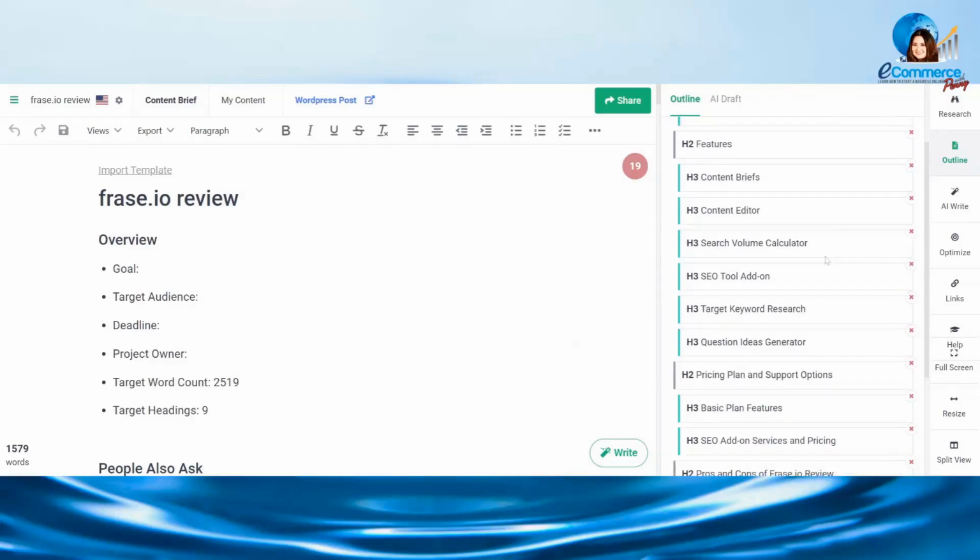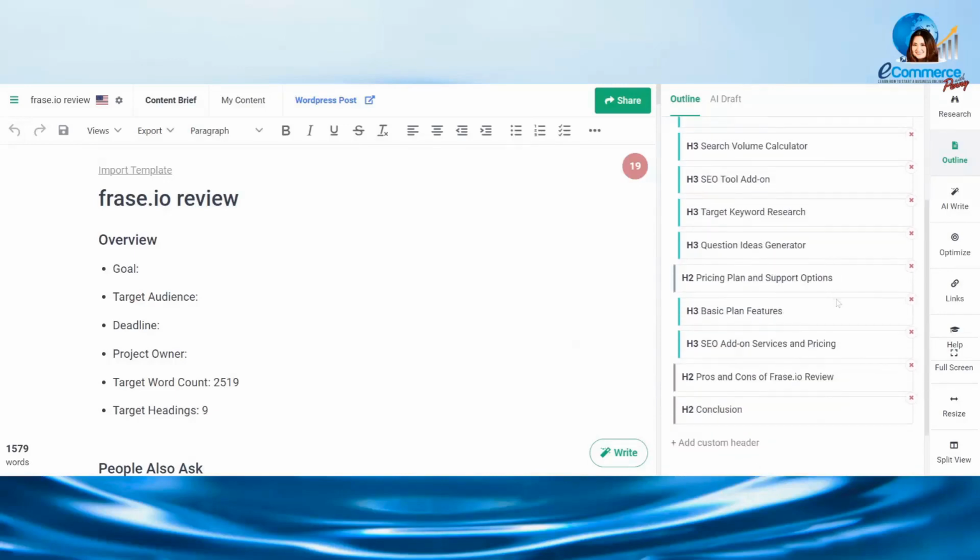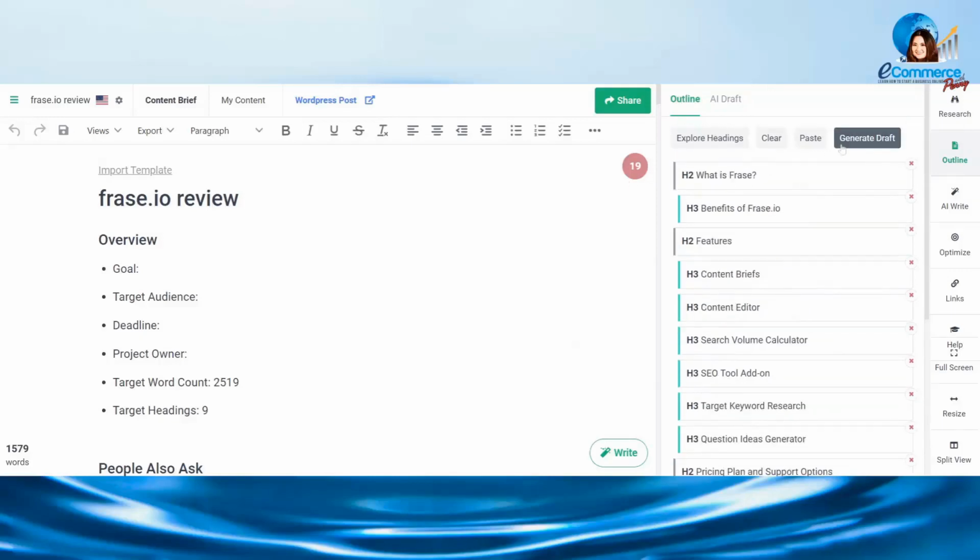Of course, you can add your custom header if you feel that it's not enough. So for example, I just add a conclusion here. You can save the header and it will be included. And after you're happy with the AI-generated suggested outline, you can generate the draft.